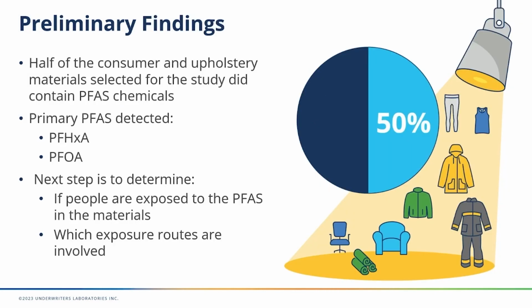We're still in the first phase of this work. We don't have a lot of data, but we do have some preliminary findings from our initial activity, and we're finding that about 50% of the consumer and upholstery materials that we've studied so far do contain these PFAS chemicals. And that's even if some of the manufacturers have said that they have removed these from their products.